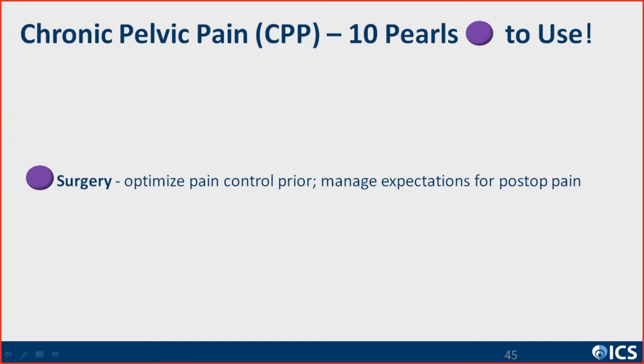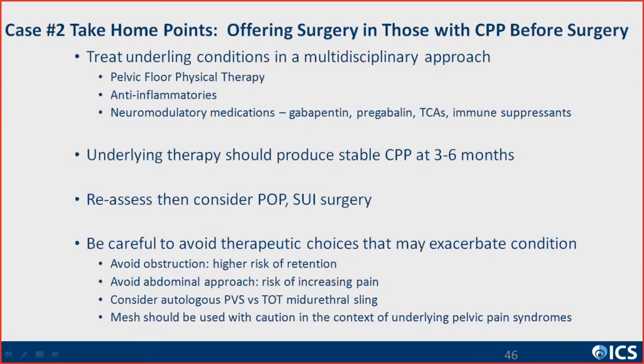Okay, so for surgery in patients with pre-existing pain, the take-home point is to work up and intervene on the pain prior, plan the surgery conservatively, and manage expectations regarding the post-op course and beyond. It is important to note that in this patient with pre-existing pain, the ultimate decision was to avoid mesh, and she did well with her autologous sling. Yes, it is very important to engage and counsel the patient regarding the rationale for recommendations.